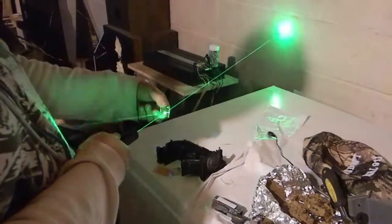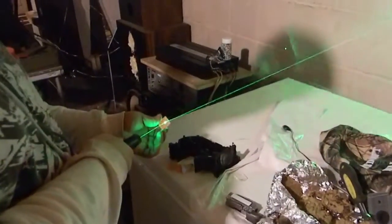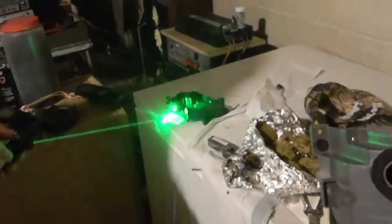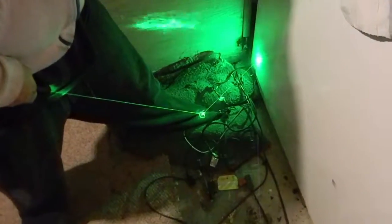Oh my god. That's so weird. Oh, what the fuck? Wait. Where'd that beam go? Probably not the best idea to find a laser beam with a... Ricochet. Everything's green. You can kill it.